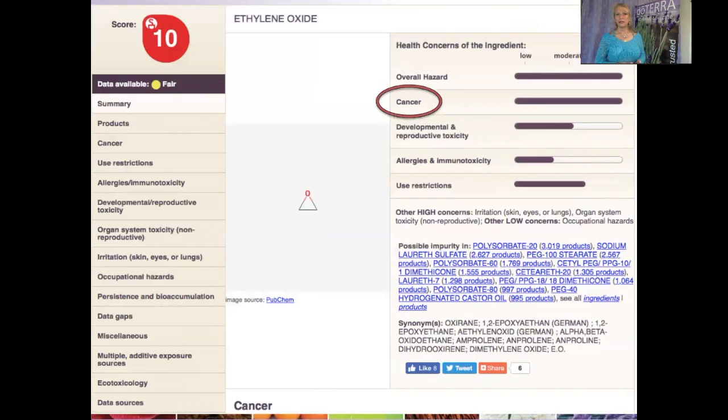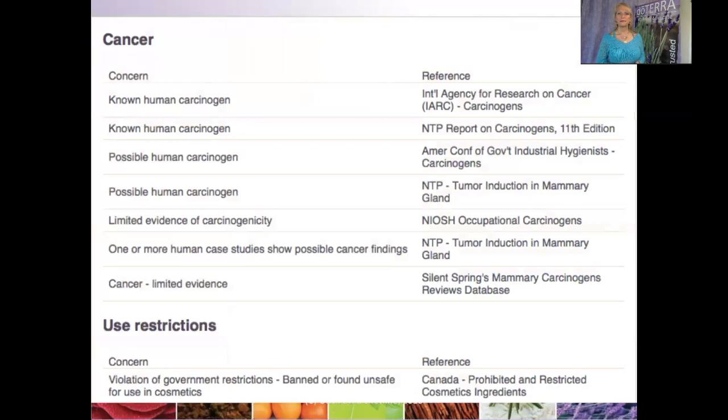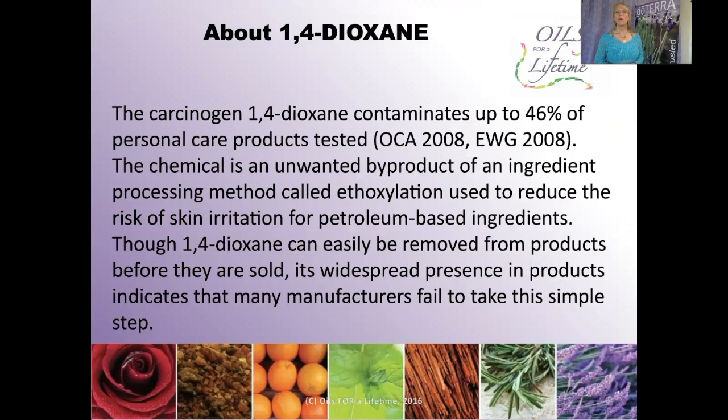Look at the cancer risk on this ethylene oxide. Again, that's a form of polyethylene glycol. When all the different agencies are saying kind of the same thing, it's a known human carcinogen, it's a possible human carcinogen, it has limited evidence of carcinogenicity. When they're all saying kind of the same thing, my recommendation is just avoid it.